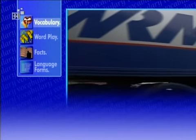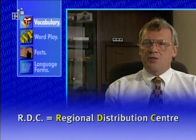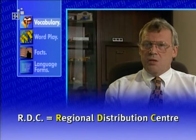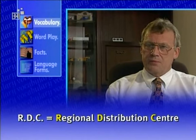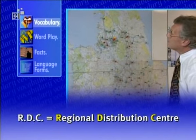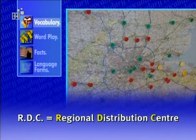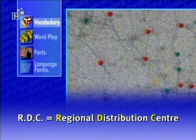Where do the lorries deliver the produce to? We deliver to the retailer's depot, the RDC or Regional Distribution Centre. We do not deliver to the high street shops. They deliver to the RDC. That stands for Regional Distribution Centre, not to the high street shops.